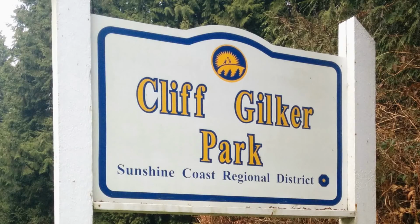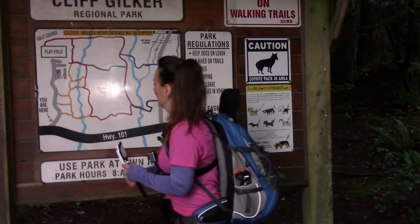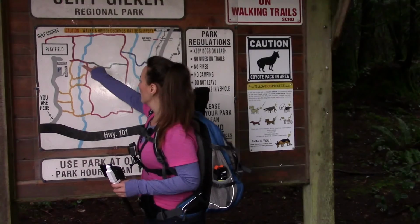Hi, we're going to do this hike at Cliff Gilker Park. So there's a bunch of waterfalls and different trails. It'll be interesting. So we'll just kind of figure out which trail we want to go on. So we are here. I think we'll do yellow and we'll head up to this waterfall here.